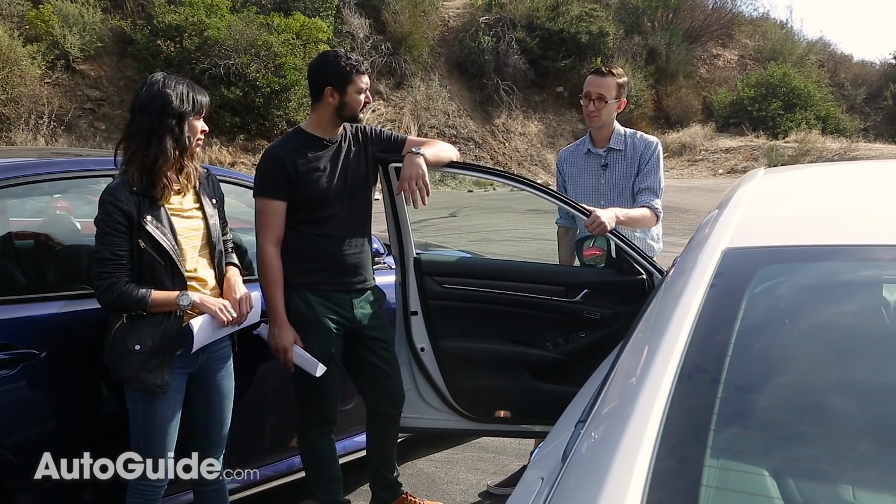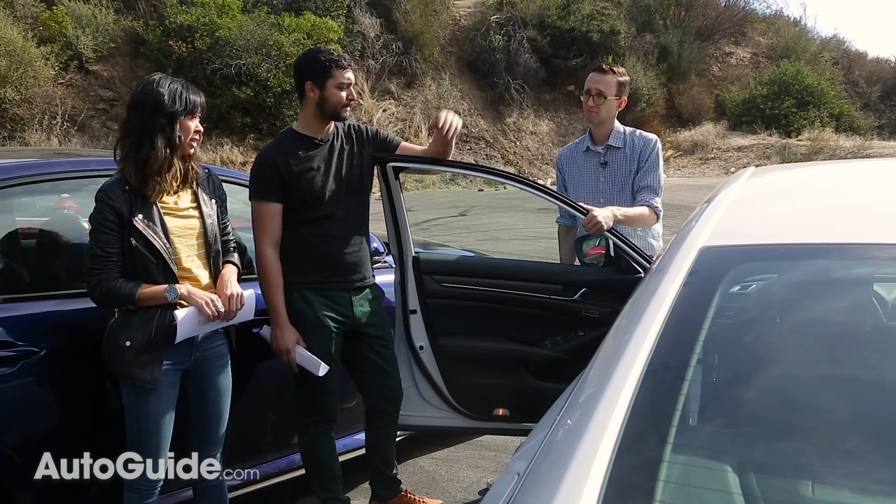car of the year, I think. It's certainly one of the front runners. Yeah, let's see how it does on the score sheet. Absolutely.